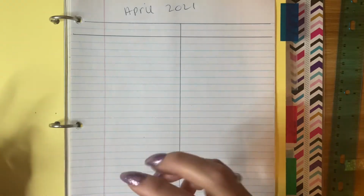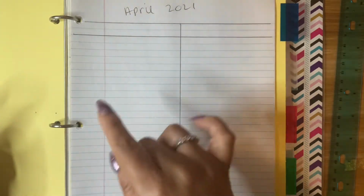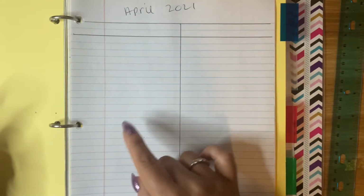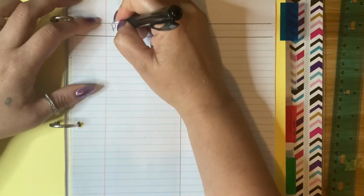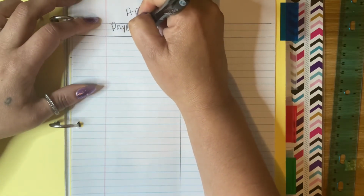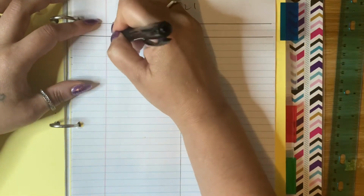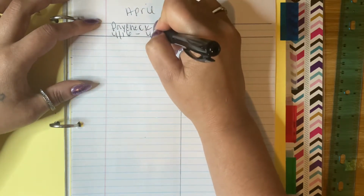Today I want to go over paycheck number 3 for the month of April. We got paid yesterday, and this paycheck is going to cover bills from April 16th to April 20th. So let's get started.